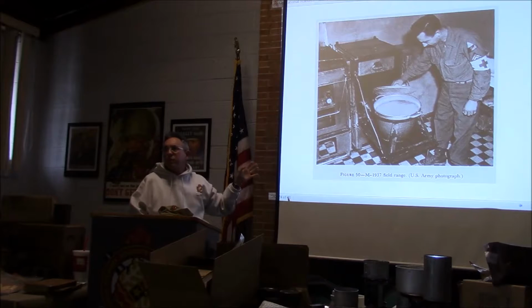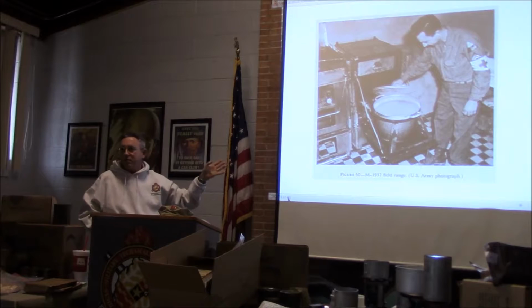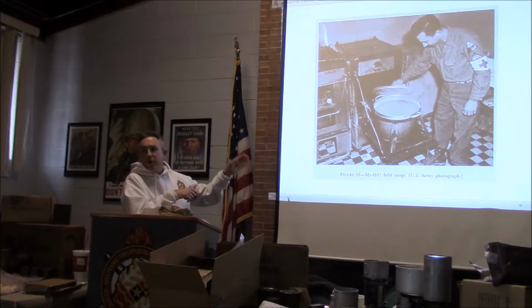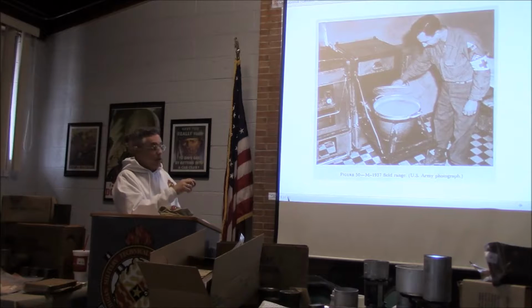1 quart shy of 2 gallons burns for 4 hours. This is the most ingenious thing that the Army's ever come up with, as far as I'm concerned. They're great. And in theory, these things were still being used up until about 5-6 years ago by some units. They came up with another version of this stove in 1959, but they were used interchangeably pretty much all the way through the late 80s, early 90s as a standard kitchen item for the field.